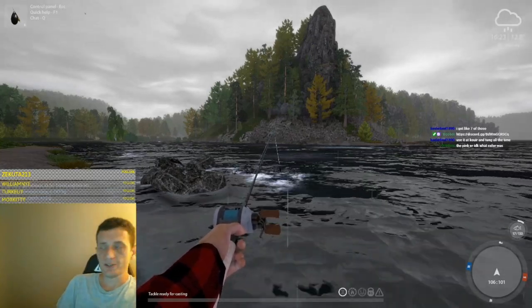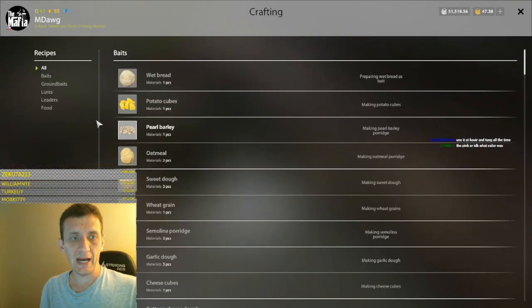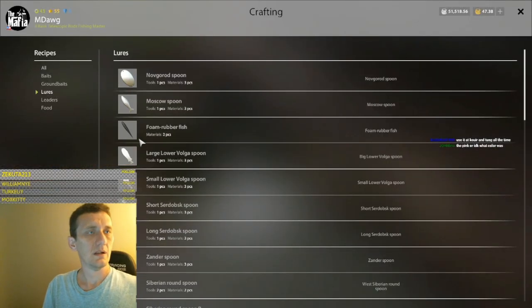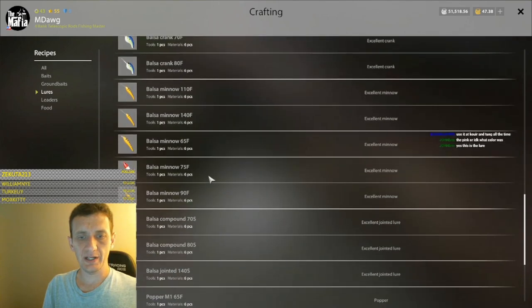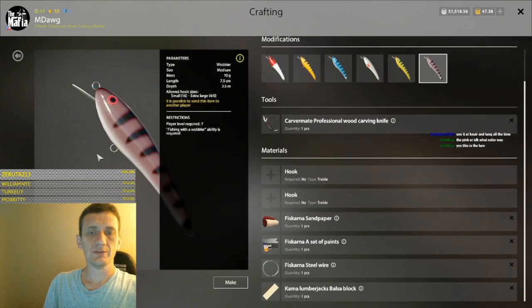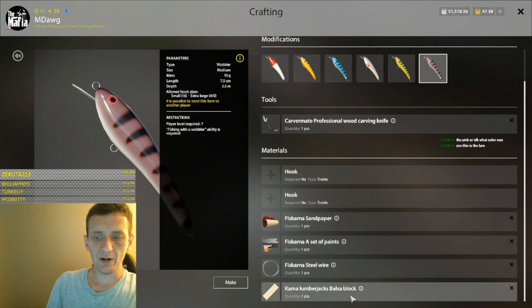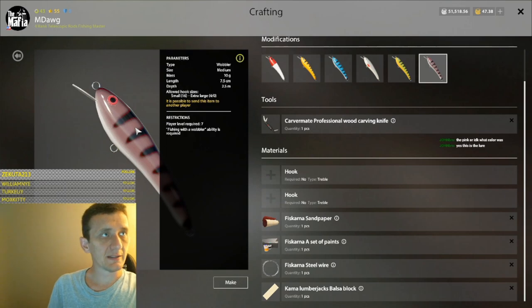Yeah, pink and brown. That's right. What do you need to buy it? I'll leave it on there so you can see it while I'm taking a quick bio break. Don't worry about hooks now. They've taken the hook requirement out. So just sandpaper, paints, steel wire, and the big one is the balsa block that you get from winding.